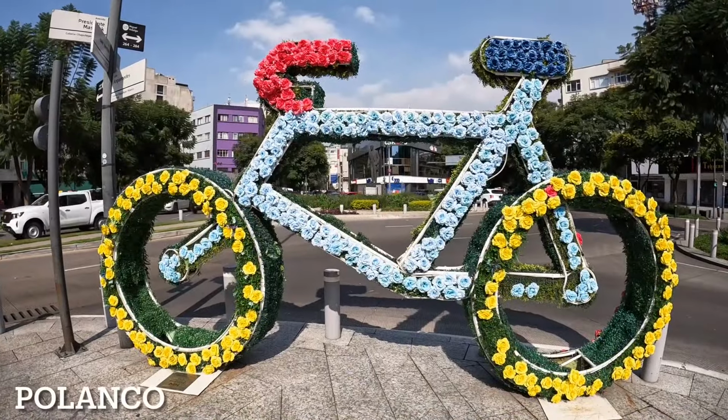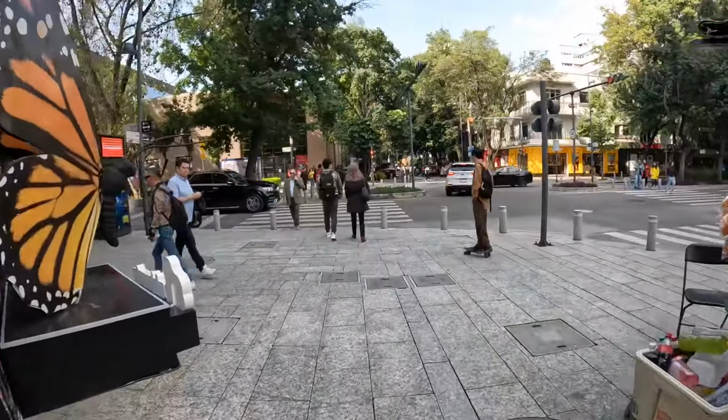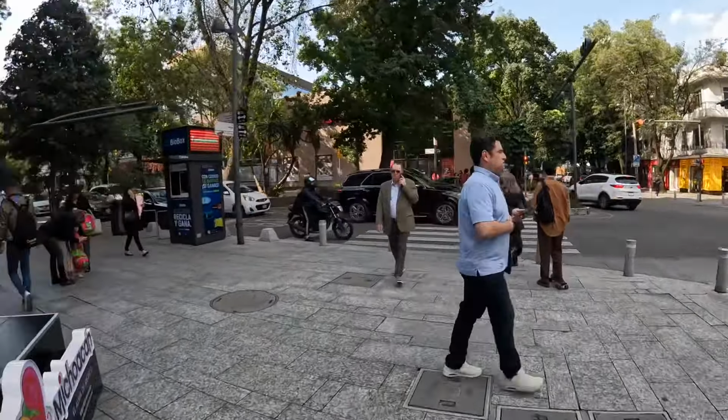This is the Polanco neighborhood, which is one of, if not the wealthiest neighborhoods in all of Mexico City.